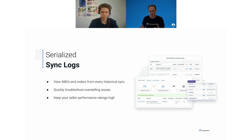And we've seen this. We launched it maybe 6 months ago. We've really seen it have a dramatic impact for sellers that are trying to figure out these complicated problems, figuring out how to sell on multiple channels without having overselling problems, without having issues of the wrong IMEI syncing to the wrong places. So with WholeCell, you can actually dig in and see this log, see the history behind it and what's happening. And that means ultimately keeping your seller performance ratings high across the channels that you sell on. And that's really critical for all the channels and for your relationship with Backmarket ongoing.